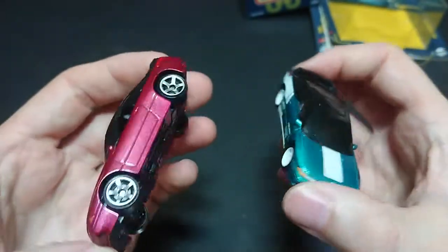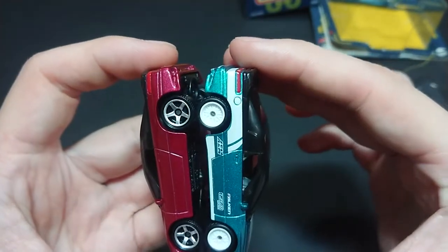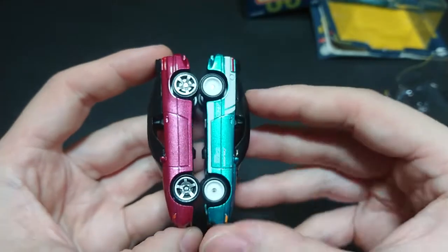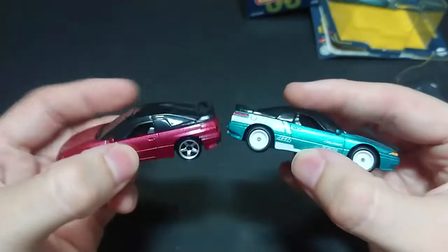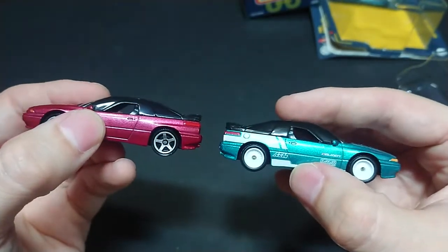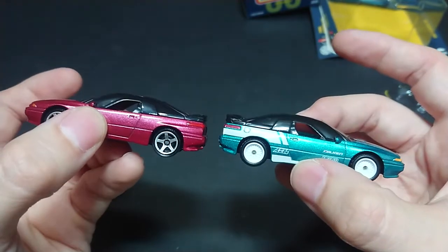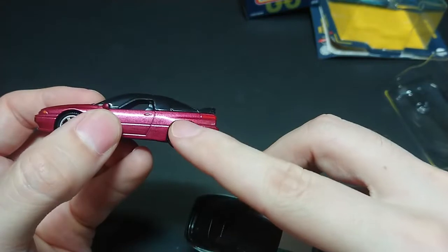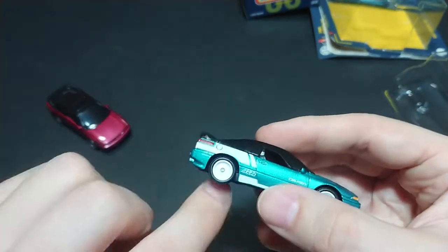And other than that, the wheels. So as you guys and gals can see, the wheels for the premium are slightly smaller than the non-premium version of it. The body mold appears to be the same. If not exactly the same, you can see less of a gap because of the difference in wheels.